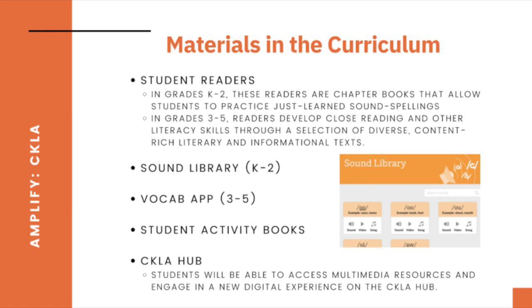Third, fourth, and fifth grade have a vocabulary app. So in a similar way that it's a digital resource, they're able to log in. Students are able to log in to their own account and work individually through a vocabulary app where they learn the vocabulary word and practice it. And then they're going to see those words throughout the curriculum throughout the whole year.